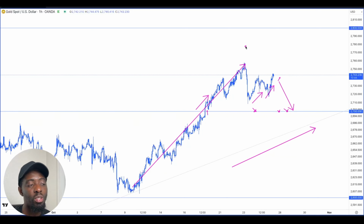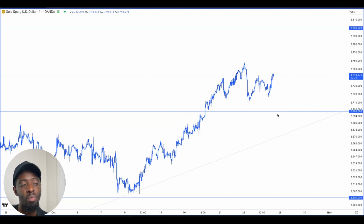So you know the way we trade with psychological levels: once price goes through a psych level, expect prices to pull back to the psychological level. So that's something I'm paying attention to. So the two principles, again, psychological levels we're working with. I'm looking at 2700 right here, and I'm looking at 2800. So this is a game plan.